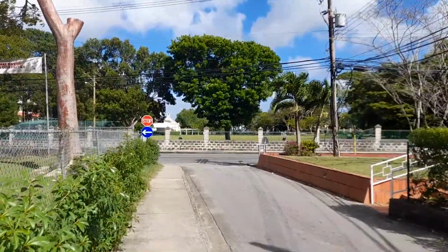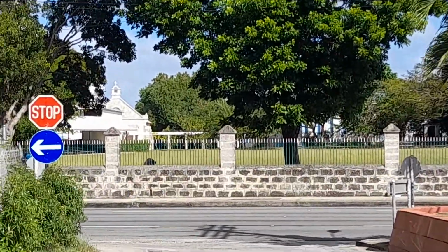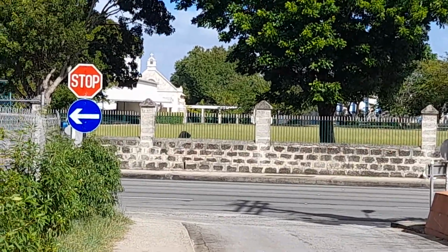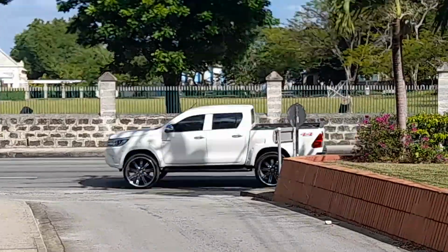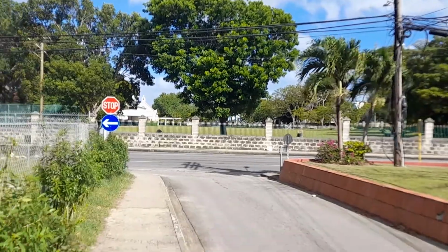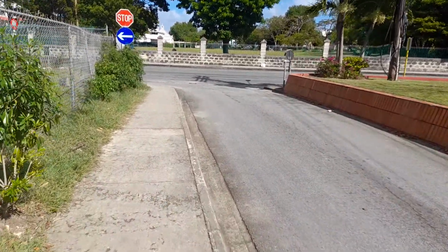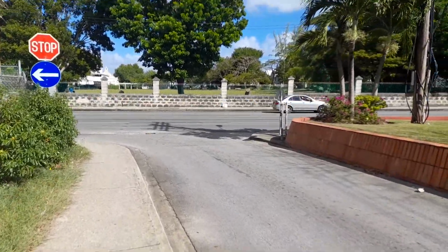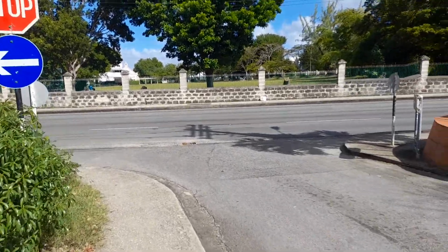You can see the chapel for the Ursuline Convent School, right here. This is the chapel here for the Ursuline Convent. So the convent is where the nuns live. This is another Catholic school, the convent. So this is now Lower Collymarock.